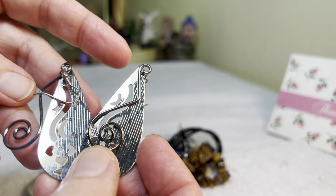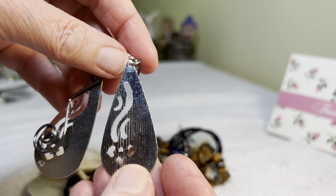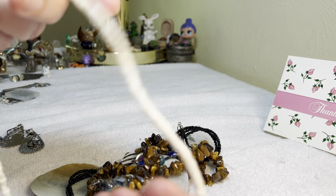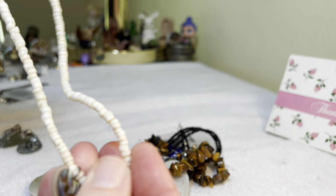Okay, this will be a dollar. These will be a dollar. They are silver tone, pierced. There they go. Puka with a little abalone heart, $3.